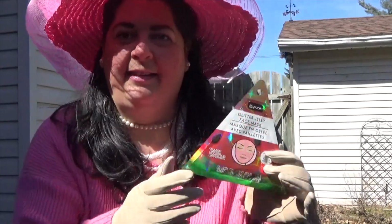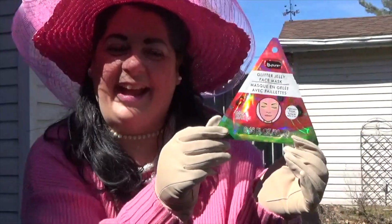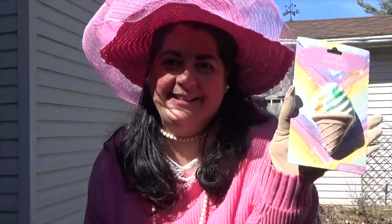This was also new to me. It's by the Be Pure glitter jelly face mask, and you get one, and it's a watermelon scent. Looks like a watermelon. Well, I'm going to try that. And I also got the shaped chalk that looks like, of course, an ice cream cone. Isn't that so cute? And I collect anything ice cream, so I had to pick that up.